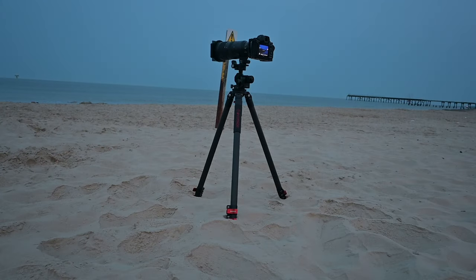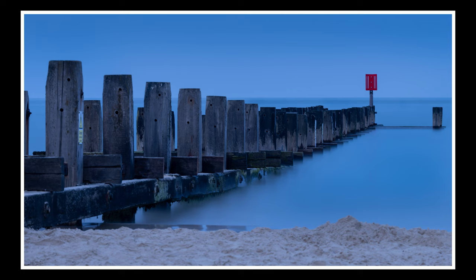I wanted to get separation from the red mark on the horizon, and I've had to put the camera really, really low to achieve that. Yeah, but you know, with a 90 second exposure and this light, hopefully it'll be a really nice photograph. But that is the last photograph.